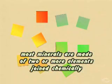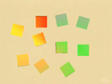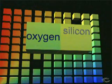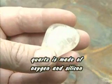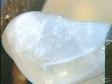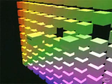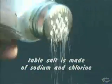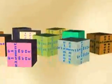Most minerals are made of two or more elements chemically joined together. When elements join chemically, they may produce something that seems quite different from the parts. For example, the elements silicon and oxygen together make quartz. We breathe oxygen as a gas, but in chemical combination with silicon, it produces a very hard rock. The element chlorine by itself is poisonous. Combined with sodium, it becomes everyday table salt. Earth's 100 building block elements mix chemically in thousands of ways to make thousands of different minerals.